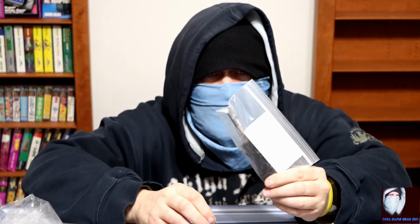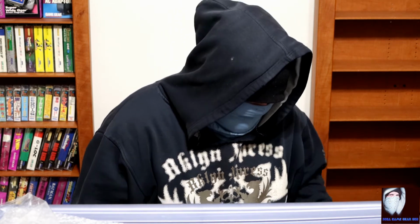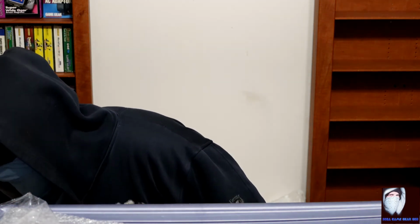So yeah, Torx bit, very important if you want to open your games, check them or clean them, or open up a system to mod it. A must-have. Let's see what else we have.